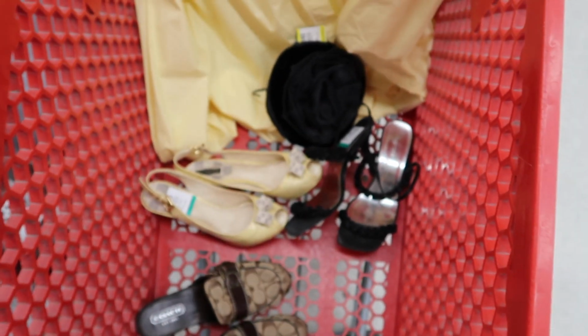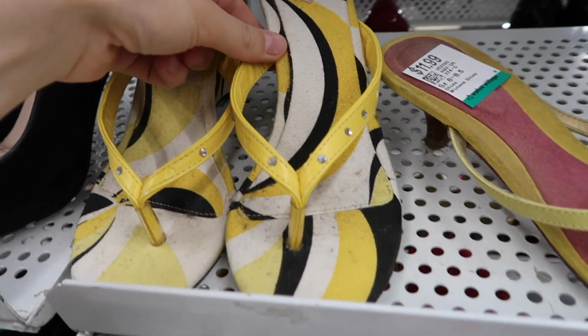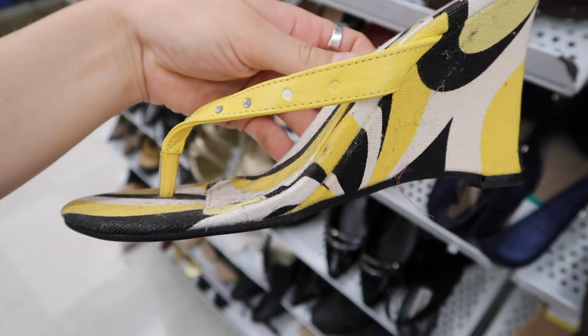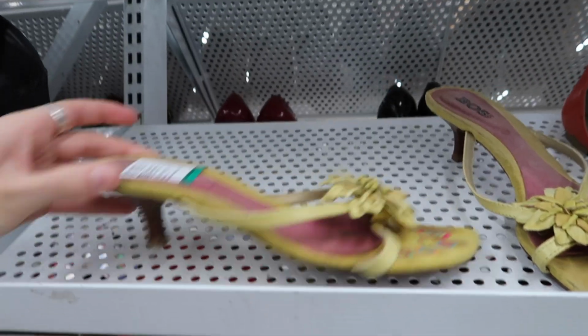I continued on with the heels, and I actually found these amazing wedges. These are definitely like a Y2K moment. They're actually by Jeannie Lottie, which I'm pretty sure is a Toronto-based designer. And I've thrifted her purses and stuff before, and they're so cute.